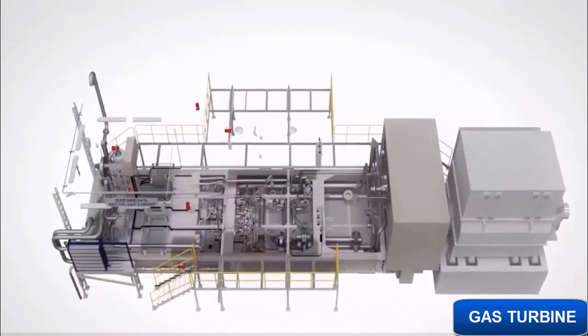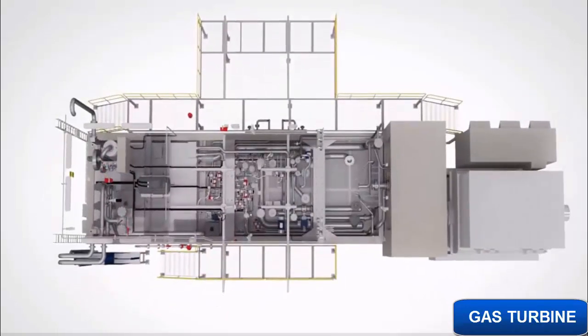Let's have a look at some of the important supporting systems, starting with the drop-in design lube oil unit, the purge air unit and cooler for liquid fuel operation, the washing unit, cooling and sealing air system with easy access valves, and the gas fuel unit with shutoff valves and control valves.